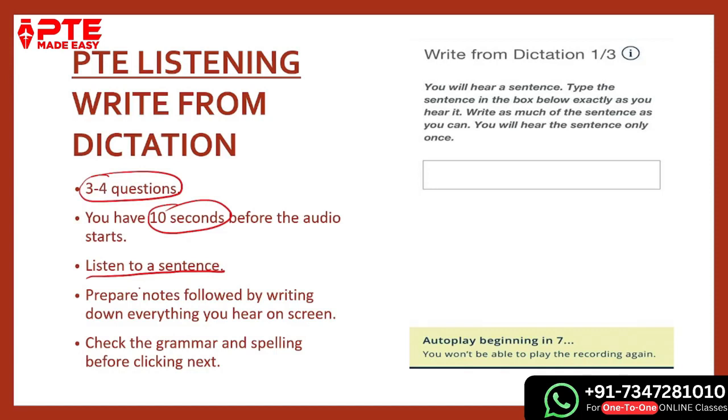Prepare notes by writing down everything you hear on screen, or you can write it down on the erasable booklet, whatever suits you. But you have to type quite fast. Check the grammar and spelling before clicking next. So what exactly would I suggest? I would suggest you write on the erasable booklet. If you write on the erasable booklet, that would help you. Later on, you can check the grammar and spelling and then write it on the screen. That's what I'm going to suggest here.